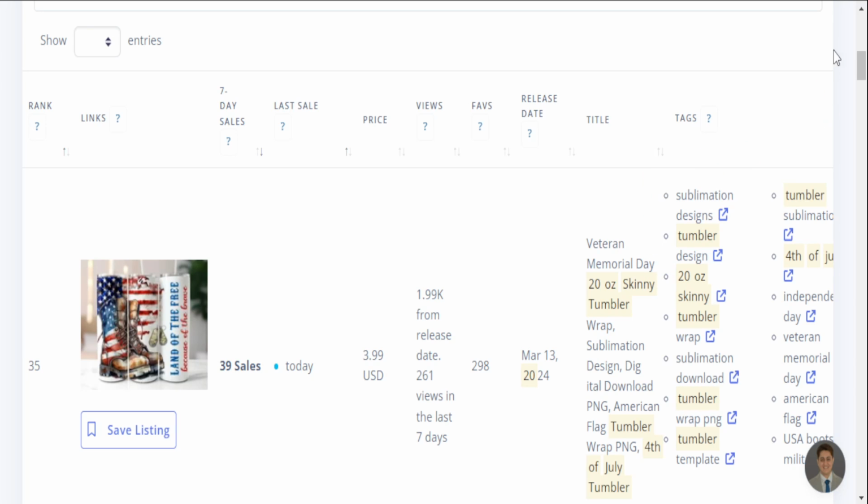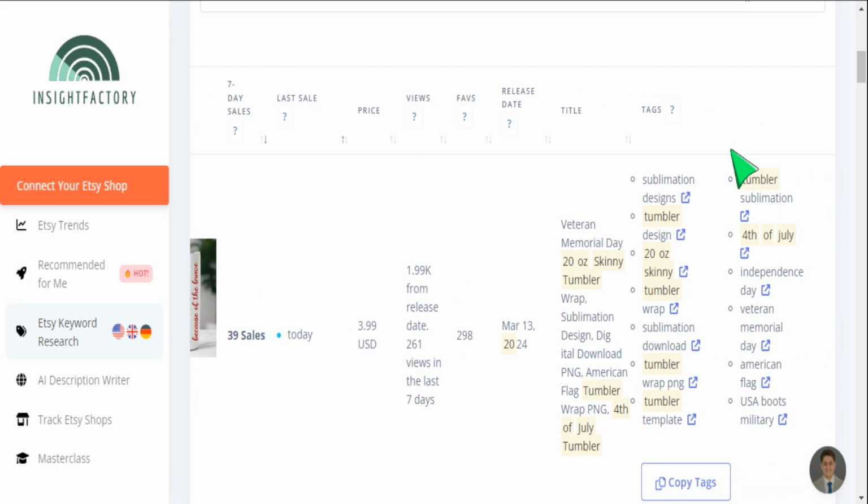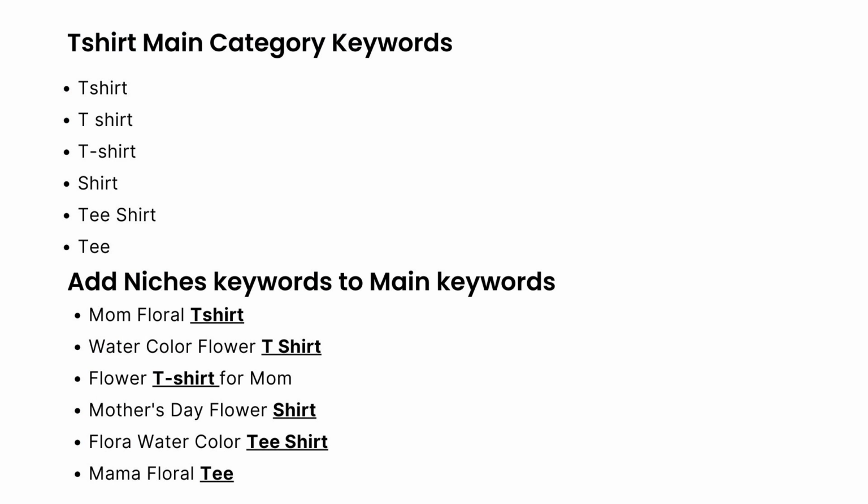Now, in addition to that, as I make my screen smaller here, we can also see that they are utilizing micro niche keywords to bring in further traffic to the listing. Here are the micro niche keywords: 4th of July, Independence Day, Veterans Memorial Day, American flag, U.S. boots, military. So what they're doing here is combining category keywords with micro niche keywords, and this is exactly what we want to do for our listing, because we want to tie our listing in with the category, but also combine it with the micro niche, so we can get the exact customer we want who is ready to buy.